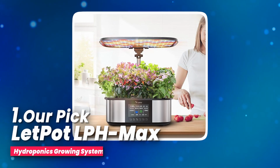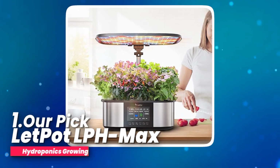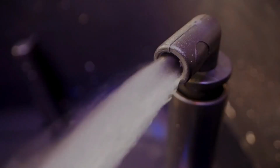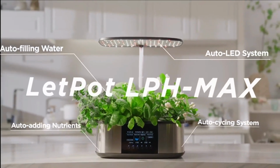Number 1, our pick, LetPot LPH-Max Hydroponics Growing System. Ready to dive into indoor gardening like never before? Meet the LetPot Max, a game-changing system that takes the hassle out of plant care.